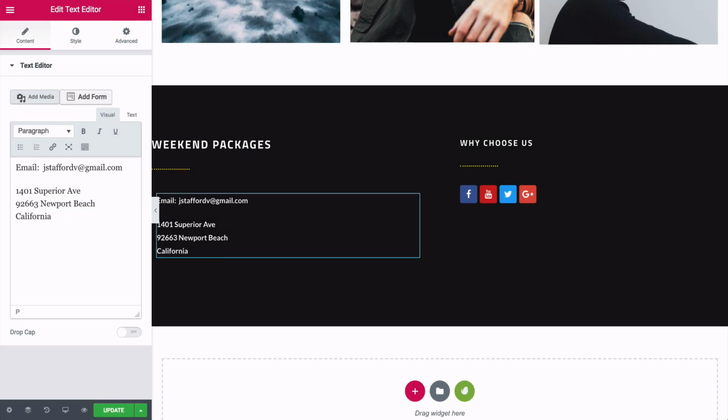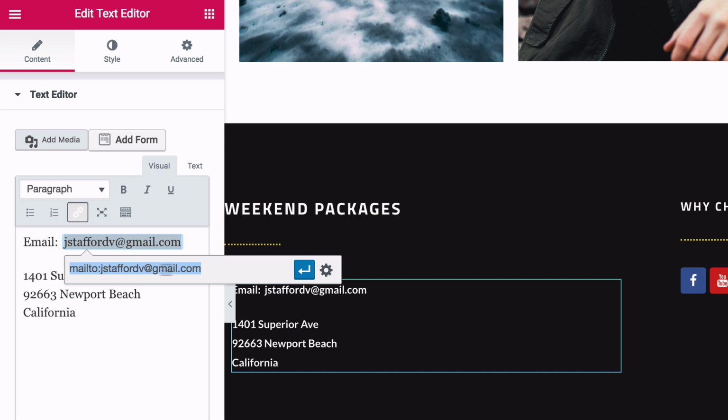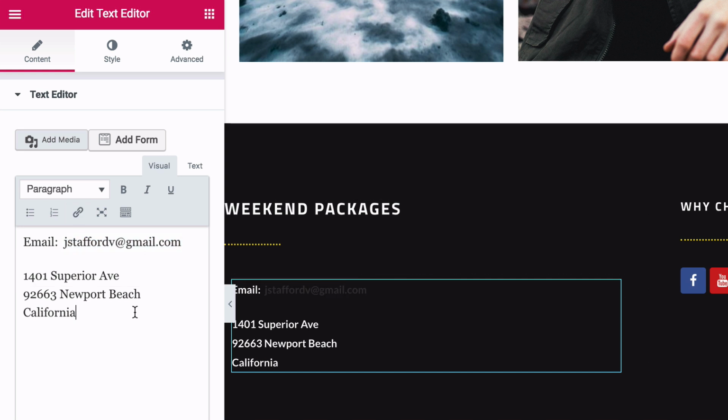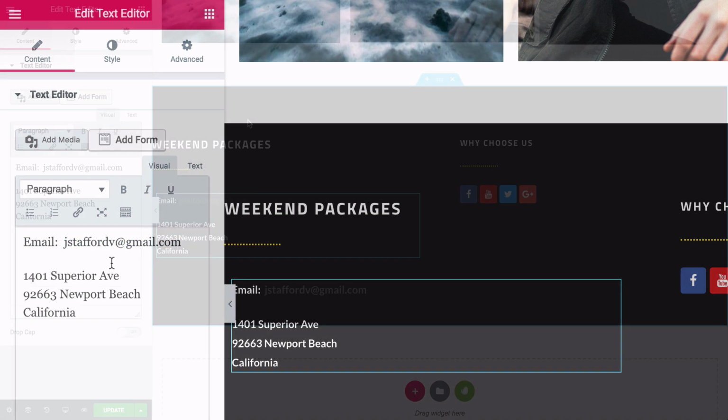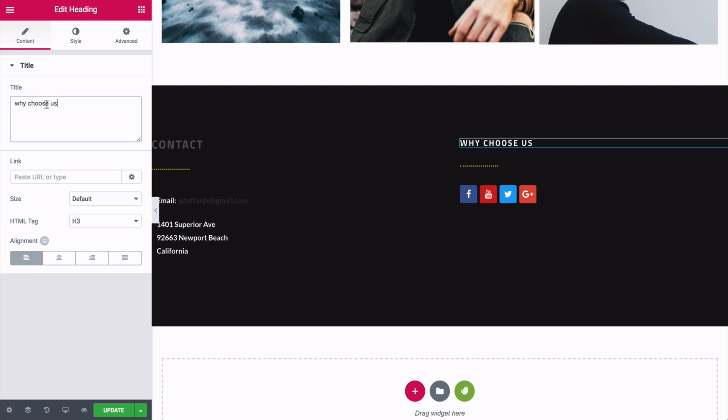And for the email address here, you can highlight your actual email just like this and click this icon, which will make it clickable. So then all someone has to do is click on your email and they'll be able to email you directly. I'm then going to edit this heading here and do the same for the one on the right.